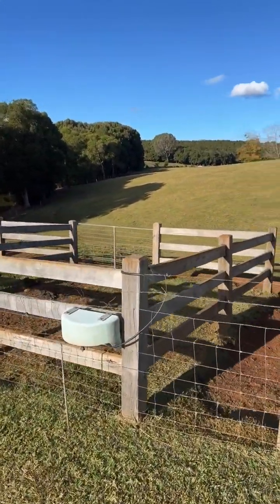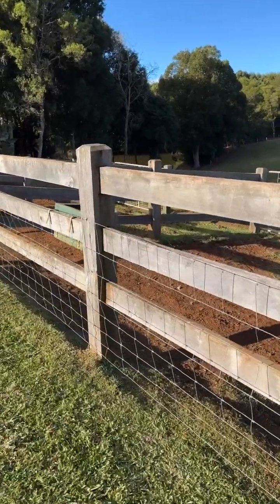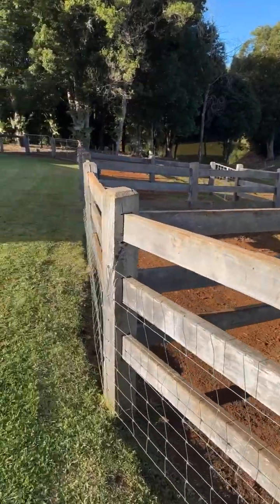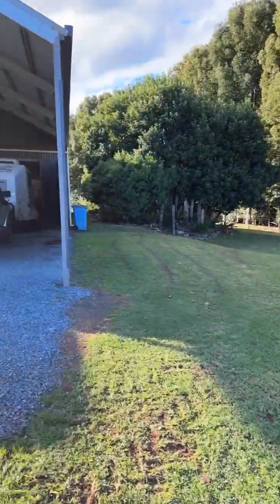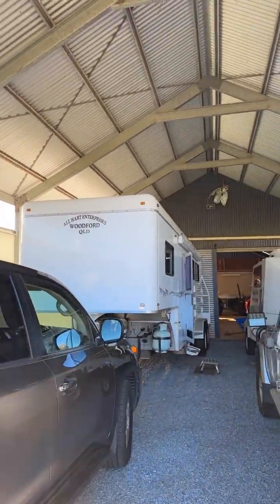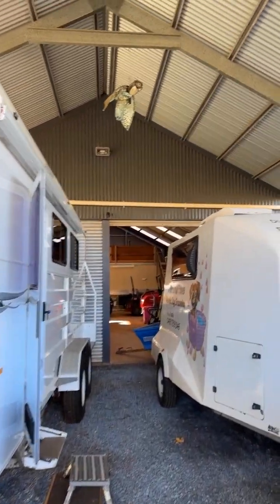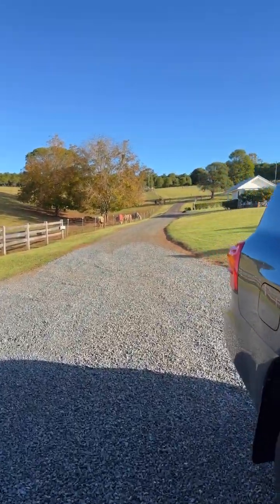You can see across the property there's quite a bit of post and rail fencing, again with sheep fencing lower down. You can see different individualized sections here. You can see the dam down there. I'll show you that in a minute. Just wanted to take you through. Look at the size of this space. So you've got a large horse float, oversized trailer, two large four-wheel drives, plenty of roof clearance here. View back to the house.